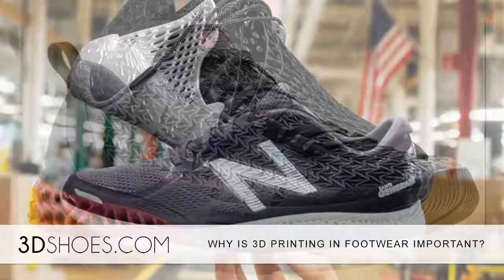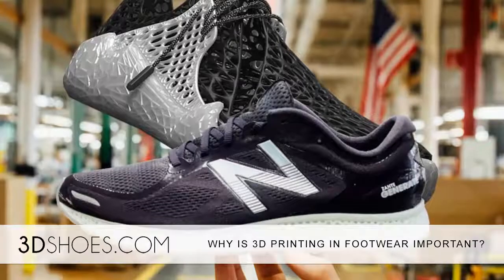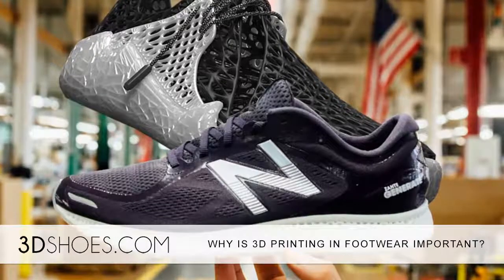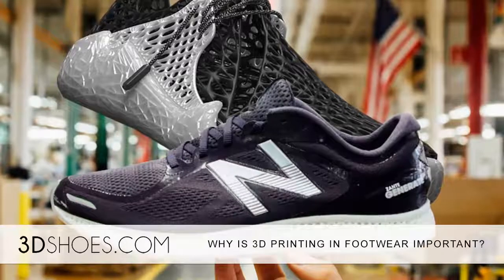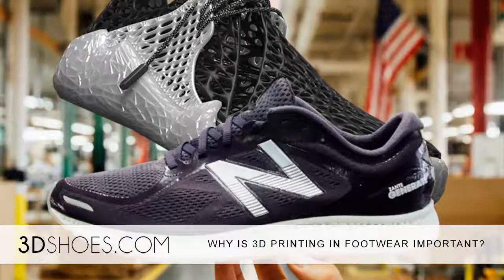3D printing offers the ability for companies like Nike, Adidas, New Balance and Under Armour an opportunity to return some level of production to the US in a more consistent manner. The problem is who is willing to pay for a commercial release at $300 or more per pair.